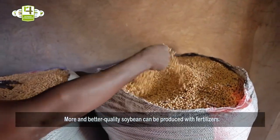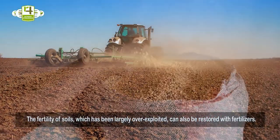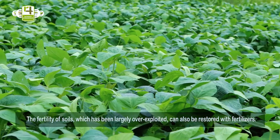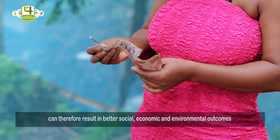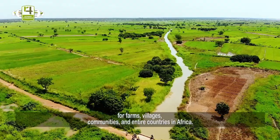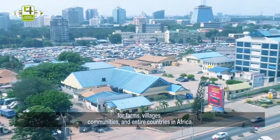More and better quality soybean can be produced with fertilizers. The fertility of soils, which has been largely overexploited, can also be restored with fertilizers. Correct management of fertilizers based on the 4Rs can therefore result in better social, economic, and environmental outcomes for farms, villages, communities, and entire countries in Africa.